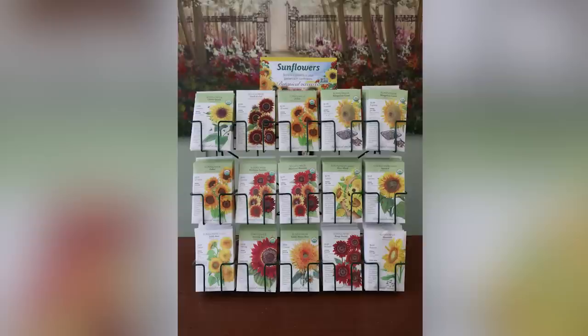And then I also picked up the sunflower countertop display. It has 16 different varieties of sunflowers. And then I also picked up the cut flower variety pack, which is, I think, 16 packs of different cut flowers, and I'll be selling all of those.